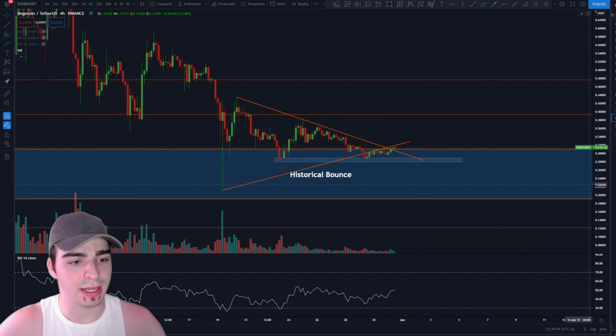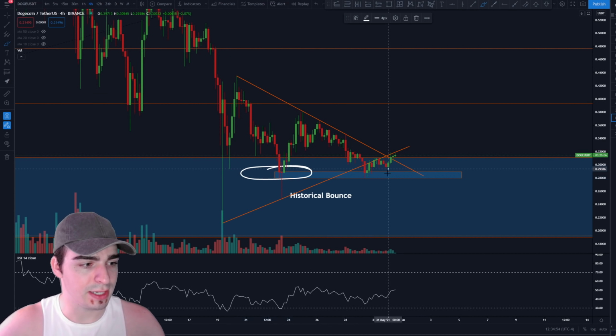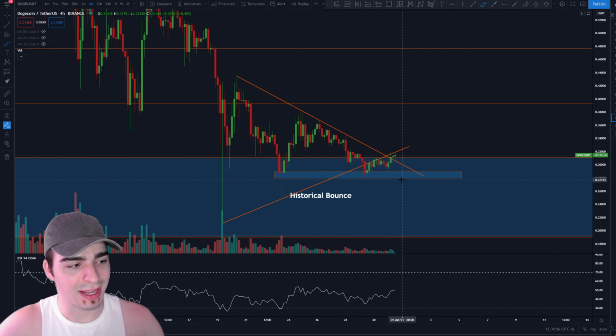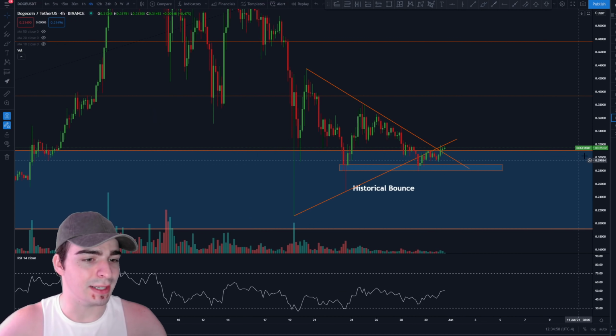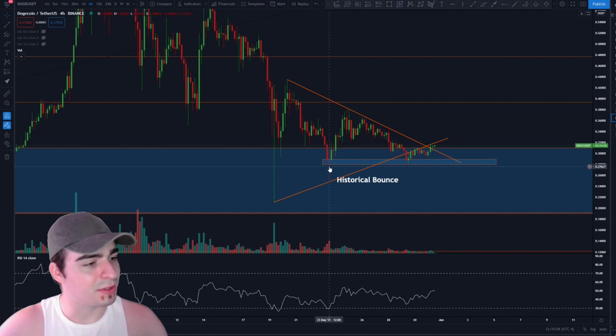But what we also said is that it all depended on what we would do in this little zone right in here. And you can see that zone actually held up to the T. So yeah, these zones are not just random. They are created by supply and demand theory, whatever you want to call it. It doesn't really matter what you call it.